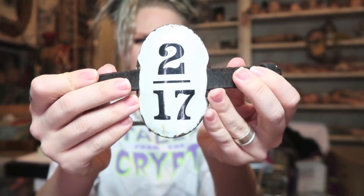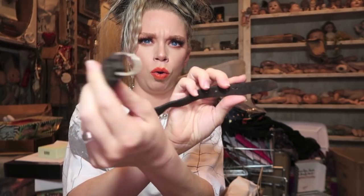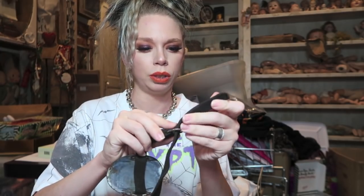Let's move along to this thing, and I really don't know what this is. It's a number, it says 2/17, and it's on this leather buckled strap. But I thought that this would be really cool to put on the heel of a boot. So to wear it as a boot strap, do you know what I mean? Like kind of a boot accessory.